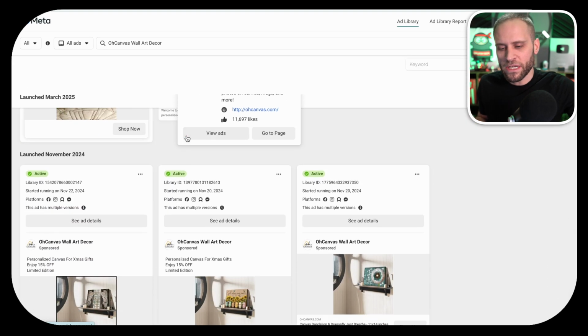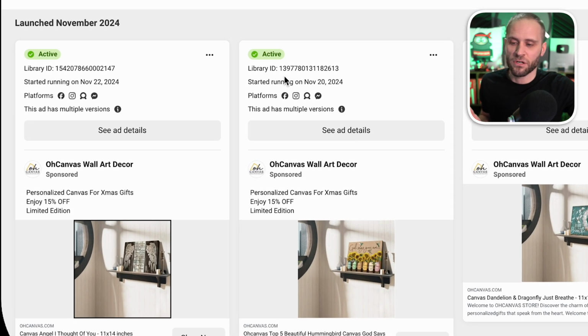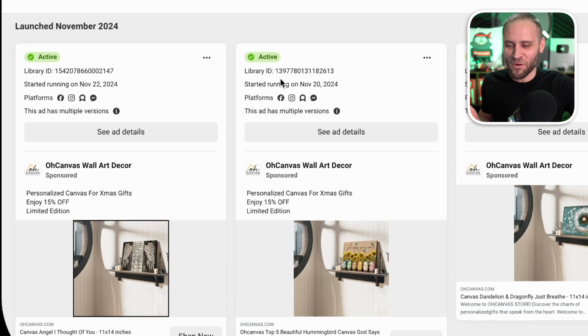If we scroll all the way to the bottom, we can see the oldest active ads that this store currently has. These ads right here have been on since November of last year, which means these ones are likely doing quite well because they've been on for almost 6 months.